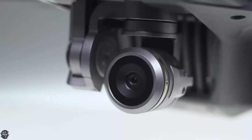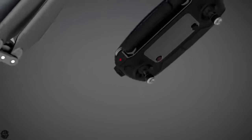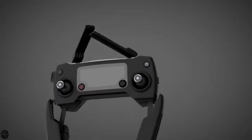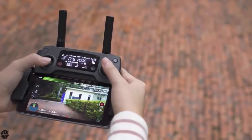Plus, it's the first DJI camera that's able to rotate 90 degrees for portrait shots. We also wanted a remote controller for the Mavic Pro that would feel natural and familiar in people's hands, so they would be more confident when they fly. That's how we came up with a small controller that expands with a pair of grips. These grips also clamp your phone, keeping all of your controls in easy reach.